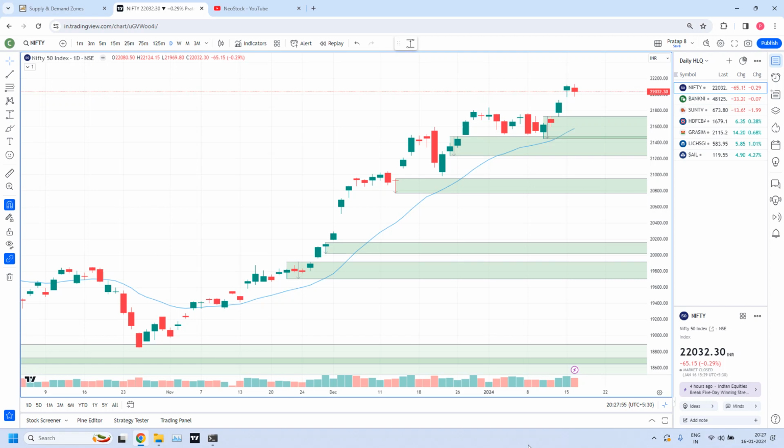So today is an excellent day. We got excellent profits from the high liquidity zones generated from our yesterday's report. I can say extraordinary profits, especially Sun TV has given. Even Grasim has also given very good profits. So let us analyze those stocks.